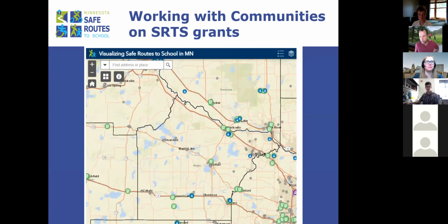One last thing I want to add about that, for those of you that are working at a regional or county level, or maybe even a district level, and you're trying to think about what you do with these opportunities and how you talk to people about them. Some of you remember that we developed this online map that we call the Visualizing Safe Routes in Minnesota tool, where we tried to dump everything from participation in Walk and Bike to School Days to communities that have Safe Routes plans or bike fleets, or that have gotten infrastructure grants. And this is online, you can go to it, and each of those is a different layer.